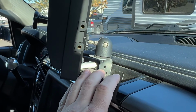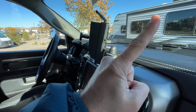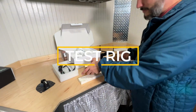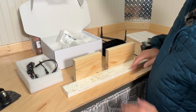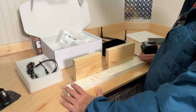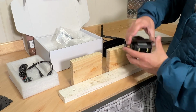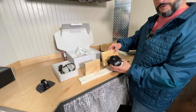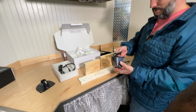It's just an angle bracket, and I made a video about this, and I'll leave a link to it up here. So I have just these pieces of scrap wood floating around. I'll screw them to here, and then I can just put a ratchet strap across this on the bed of the truck. Cameras will mount probably on the opposite side, like this. Then I can go for a drive, and we'll see what the difference in lag is. That's what I'm really curious about.